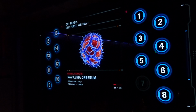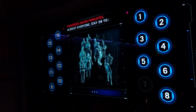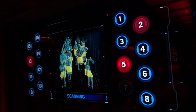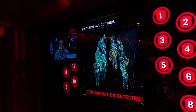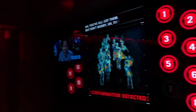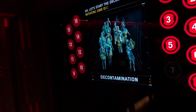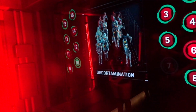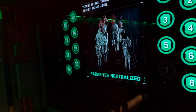But first, we have to scan you for Pandoran microparasites. All right everyone, stay on your number and move your arms a bit. Okay, start scan. You've all got them. But don't worry. They're very common around these parts. Let's start the decon. Initiating GMR decon. Stand still over your number. You're not going to feel a thing. You're doing great. Almost done here. They're all clear.